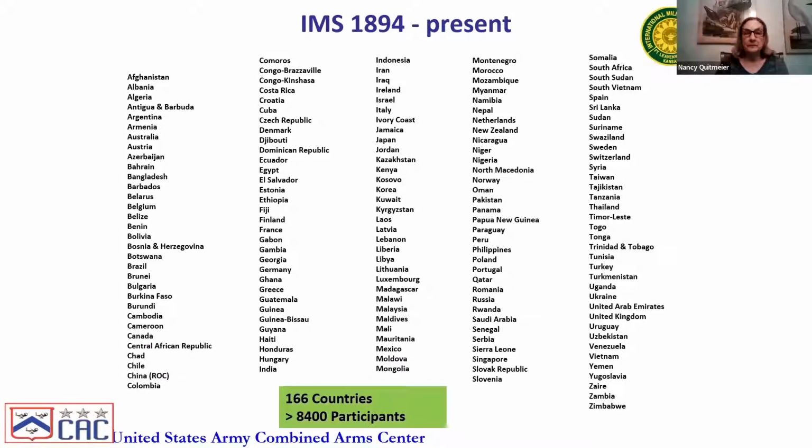So this is sort of a history background slide to show that since it started, which was in 1894, there have been 166 countries that have participated, and upwards of, or greater than, 8,400 participants. A list of all the countries that have participated.